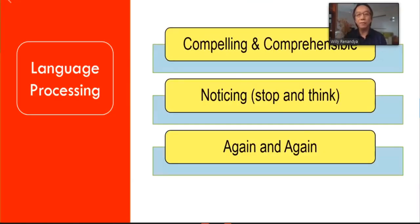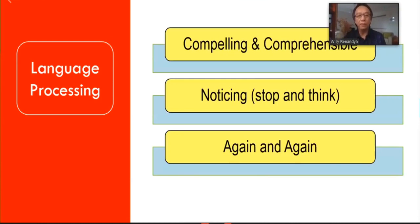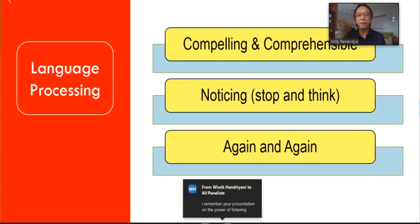Point number 2 is about language processing. Yes, language nutrition is good, but it's the teacher's job to make sure that the language nutrition follows very important principles. It has to be interesting, and it has to be comprehensible. And you need to teach your students how to notice the language features.